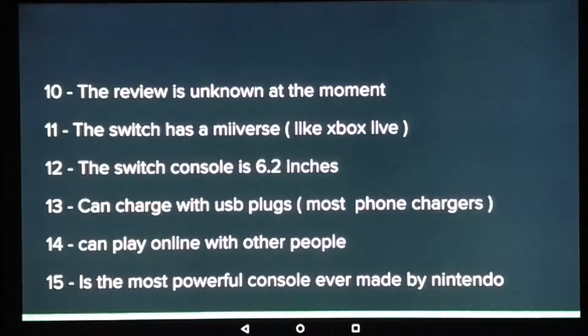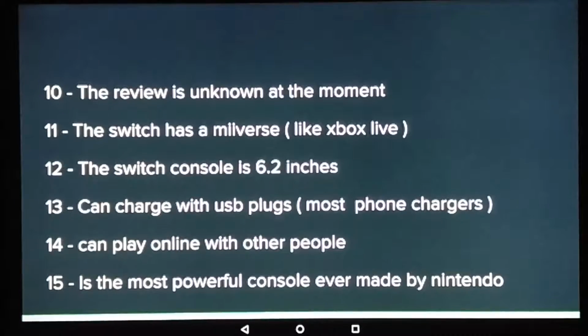The Switch has a Miiverse, which I believe is like the Xbox Live, and you can talk to friends and all that stuff. The console screen, sorry, I forgot to add that, but it is exactly 6.2 inches. You can charge it with USB ports, so any of the chargers that you have flying around, you can probably use those.